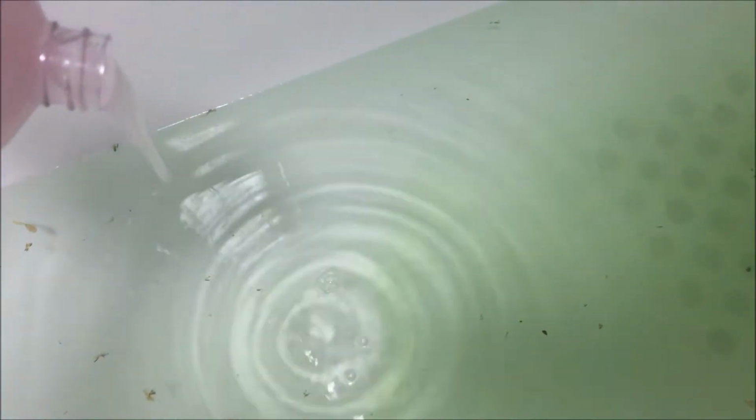And obviously it's not going to be a bath without some bath foam. So here we are, the Baylis and Harding bath foam is just going in now, and that's going to be the last touches to having a lovely pamper. So I just can't wait to get in there.